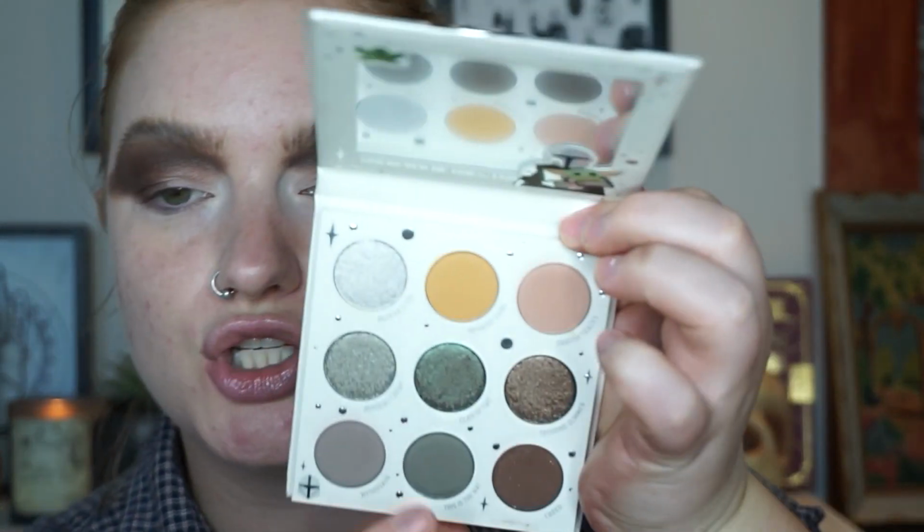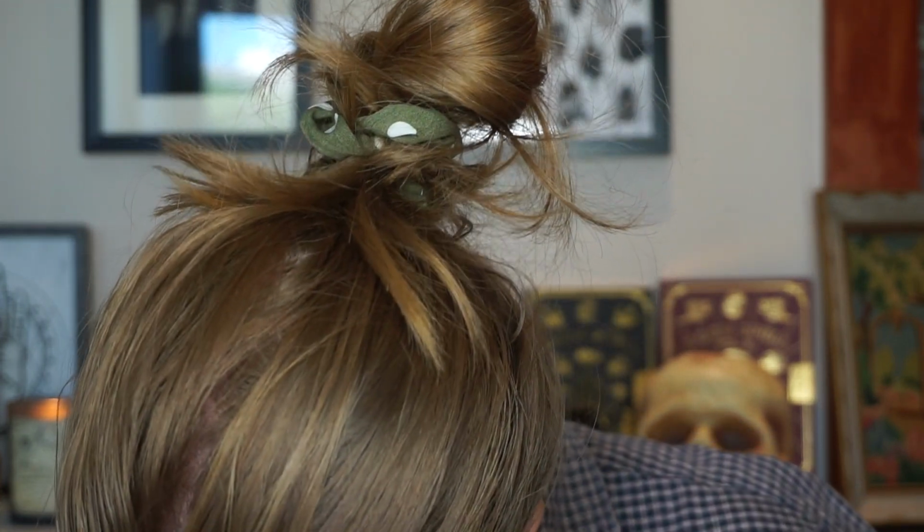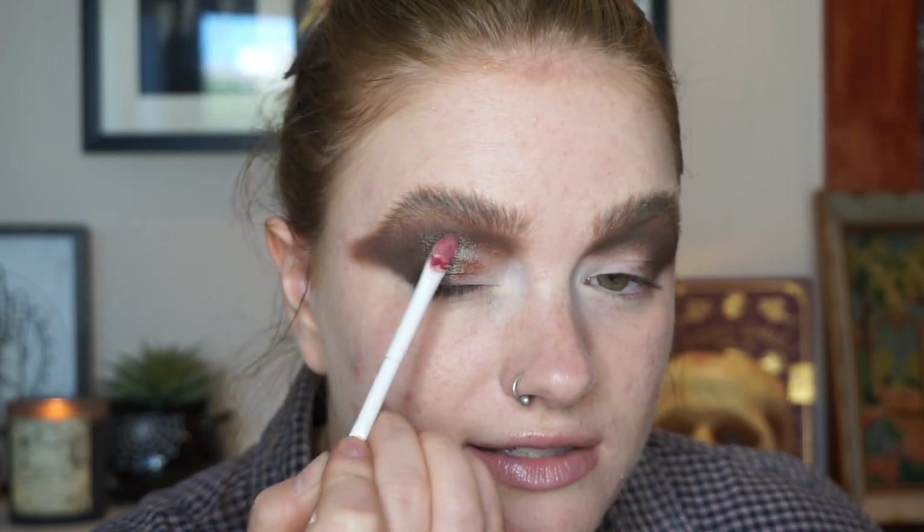For my lid, I'm gonna take the shade Clan of 2 and then perhaps the shade Imperial Credit. I really don't understand any of these references. Anyway, taking Clan of 2 on the center of my lid. Ooh, that's nice, although I guess I shouldn't hype Colourpop up anymore, should I? And then taking Imperial Credit, which is just a silver, putting that in the front part.